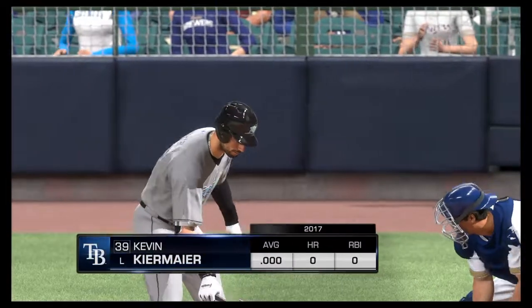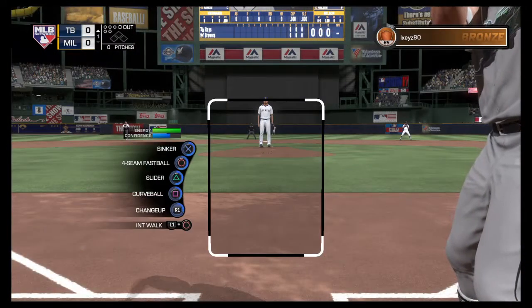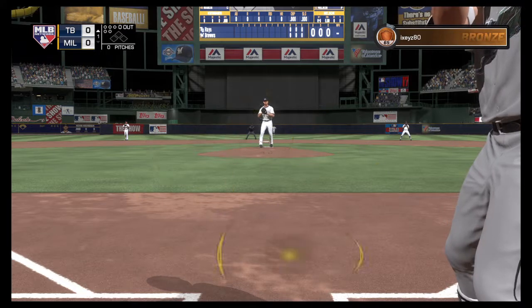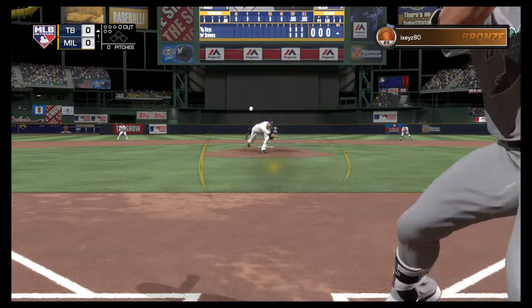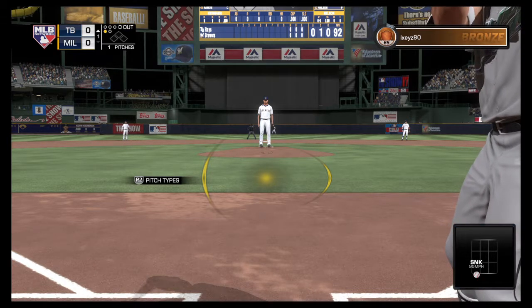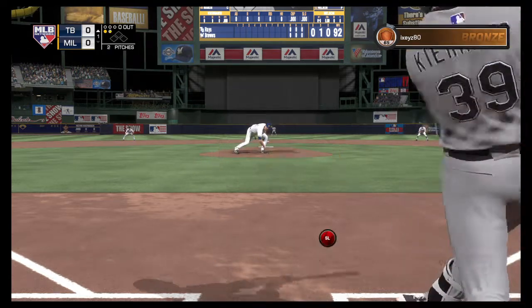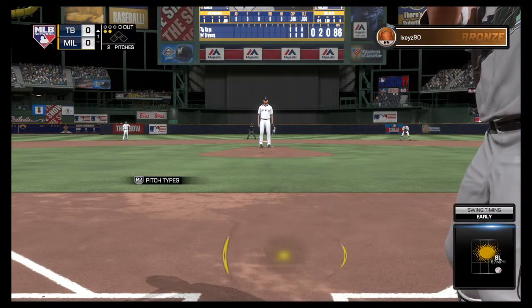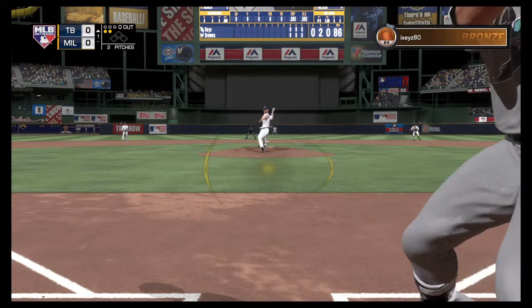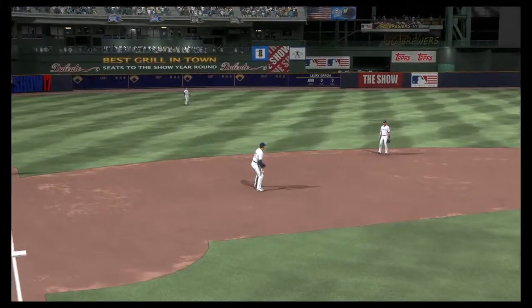Standing in, Kevin Kiermaier, and we are set for baseball. Leading off here this evening for Tampa Bay, center fielder Kevin Kiermaier. And the first pitch of the ball game is taken for a called strike one. 0-1. Here's the pitch. A big swing at a slider that gets past him. He had some really good late action on that slider right there. It's hard to do anything with that pitch unless you're sitting on it and catch it out front before it breaks all the way in.